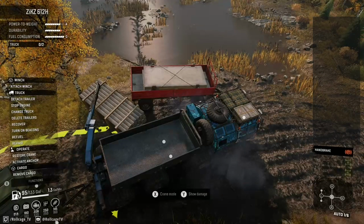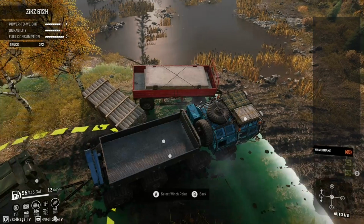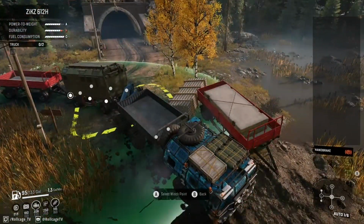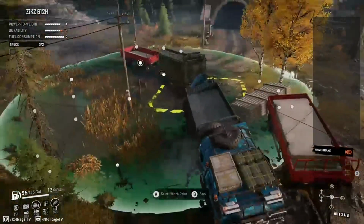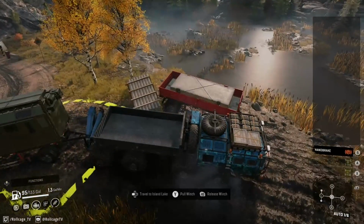And we will restore the crane. Activate the winch. There. And go to Island Lake. Finally, after all that.